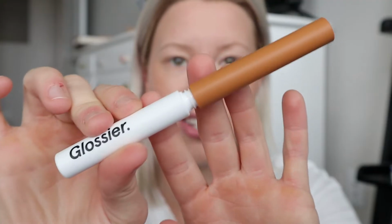Let's talk about these because they're really beautiful. I'm really excited about them, and they're something that I think will be a staple in my collection for a really long time. First, let's talk about the packaging. It feels like a matte packaging. If I had to compare it to the Glossier Boy Brow, the Boy Brow is definitely kind of a slick feel. This feels very matte, very smooth, not slick, not greasy, really, really nice.